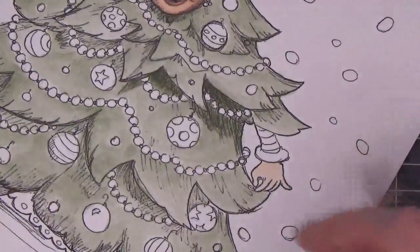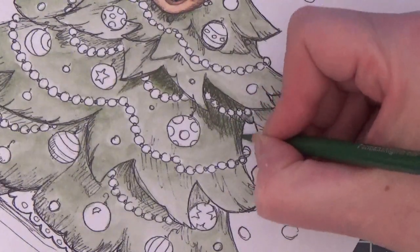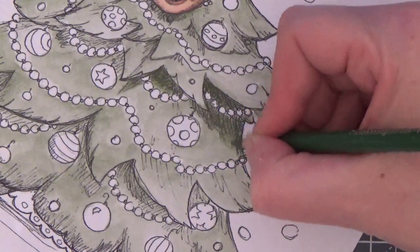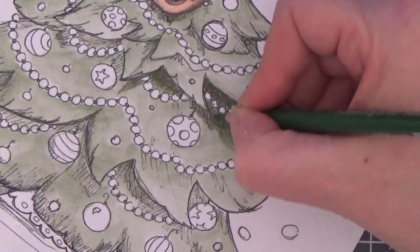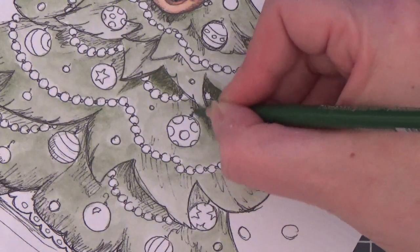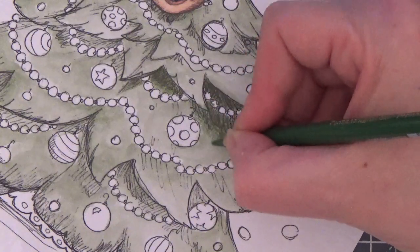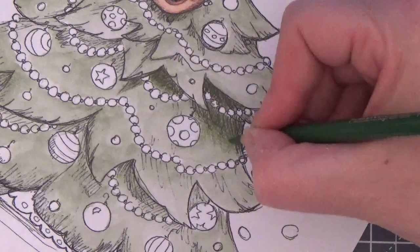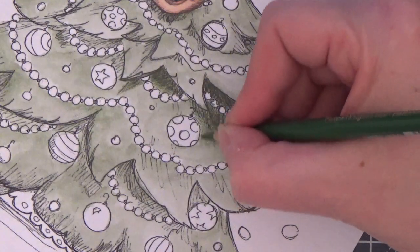Just turn you slightly. Okay, and I'm bringing that down. I'm just working lightly so that I have the control that if I'm not happy, I can erase it. But it's working well at the minute. Okay.